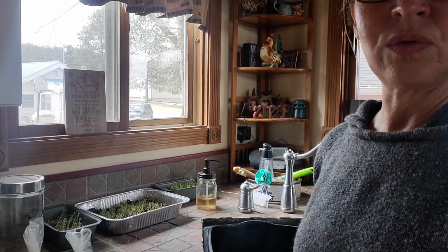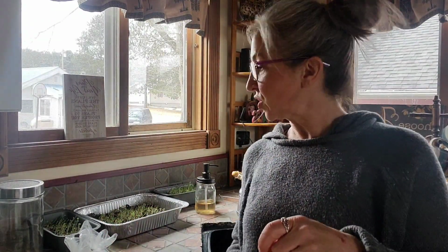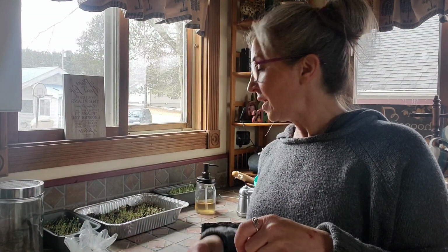So you soak the seeds for 6 hours, and you put just a layer of soil in these pans, and you wet it down, and then you sprinkle the seeds on top of the soil. That's the hardest thing for me because they say don't get them all clumped, try to get them individual. And when you have these teeny tiny little seeds, these are clover that I have from our health food store, they're almost impossible to get single. So some of mine is a little bit more clumpy.